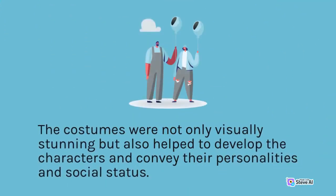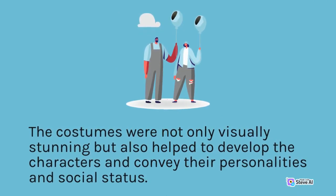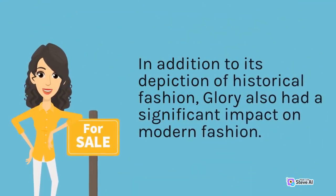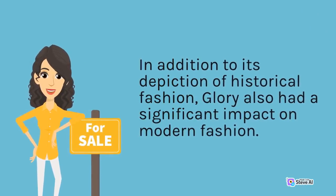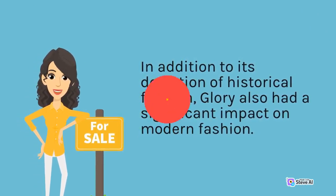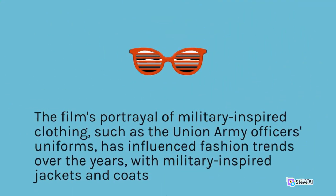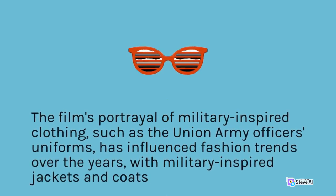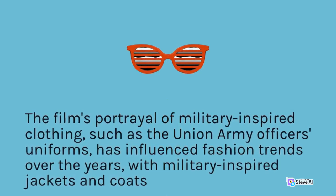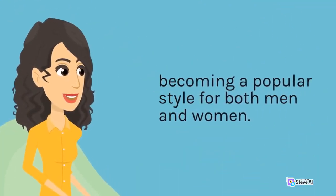The costumes were not only visually stunning but also helped to develop the characters and convey their personalities and social status. In addition to its depiction of historical fashion, Glory also had a significant impact on modern fashion. The film's portrayal of military-inspired clothing, such as the Union Army officers' uniforms, has influenced fashion trends over the years, with military-inspired jackets and coats becoming a popular style for both men and women.